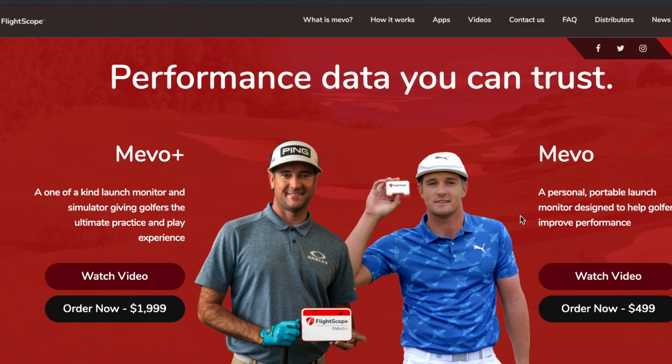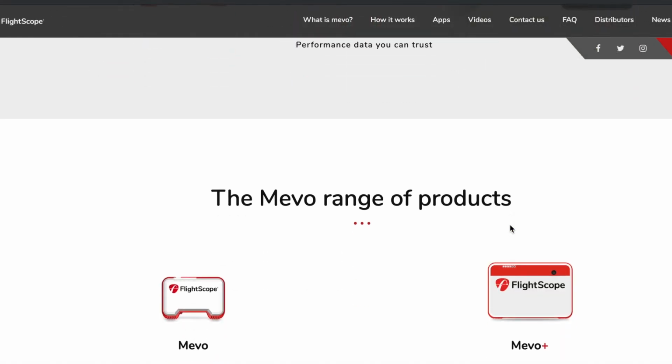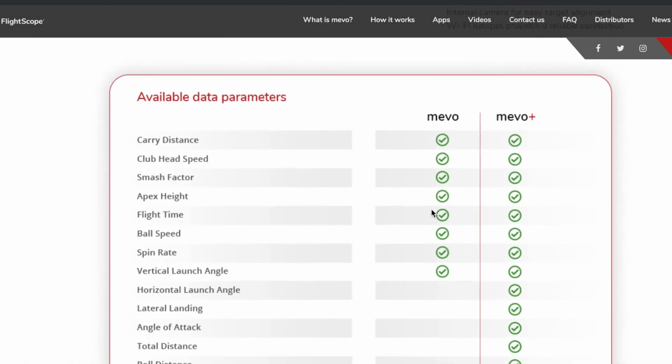Now you've got the Mevo and the Mevo Plus, so you've got two different options available there. Now the Mevo is the smaller of the two. You can see Bryson there holding the Mevo. You can see it is a very small unit. And then you've got Bubba holding the Mevo Plus, which is a slightly larger sort of launch monitor. And to give you an idea, it's still not as big as the XI Tour FlightScope I use, and it won't give you all the data. If I scroll down a little bit, it's going to start to tell you what you can and can't do.